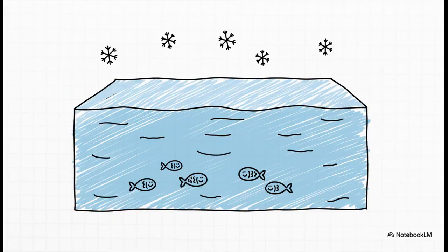So, who cares, right? Well, all the fish care. This strange behavior is literally a lifesaver. In very cold places, as a lake gets colder, the water at 4 degrees, which is the heaviest, sinks to the bottom. The colder water, which is less dense, stays at the top and eventually freezes. So you get a layer of ice on the surface, but underneath the water stays liquid, and all the fish and plants can survive the winter.